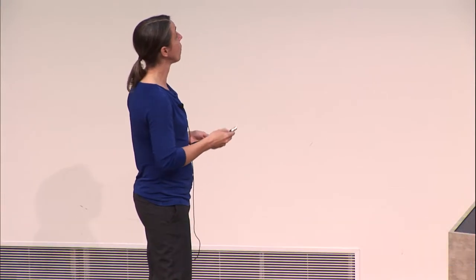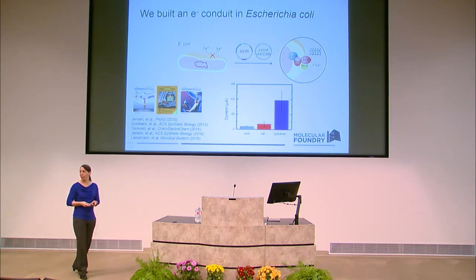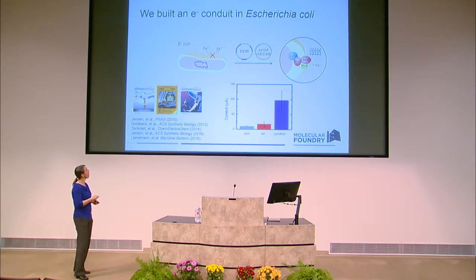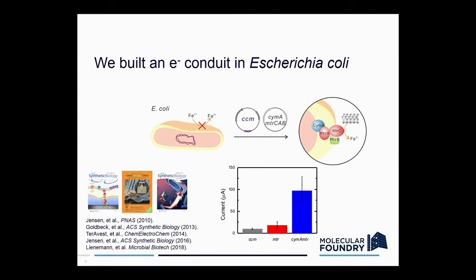So we actually took those genes that I showed you on the previous slide, put them in essentially the hydrogen atom of bacteria, E. coli, and basically showed that when you put those genes in, you could get E. coli to not only reduce iron, but actually to make current. And so thus, electronic E. coli was born.